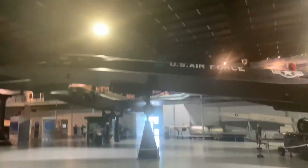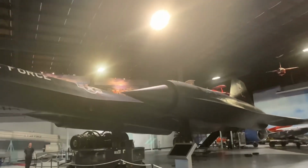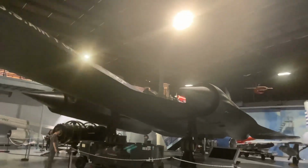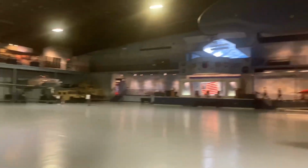God. Look at this Blackbird. I know the lights are in the way. Man, how awesome is that? Let's get up underneath it. Trying to get off so the lights aren't glaring off of it. Look at how beautiful this thing is. My goodness. There's also the Blackbird in Transformers, in Revenge of the Fallen.